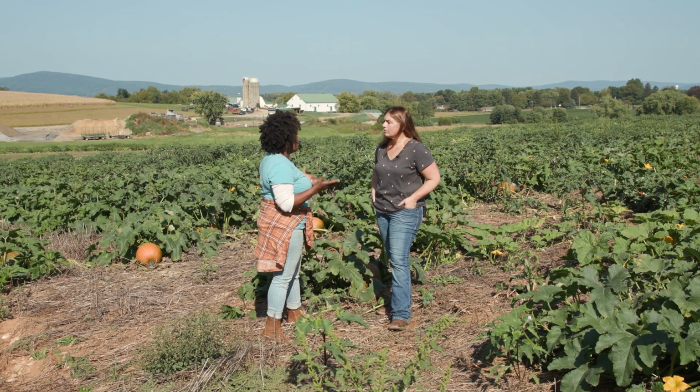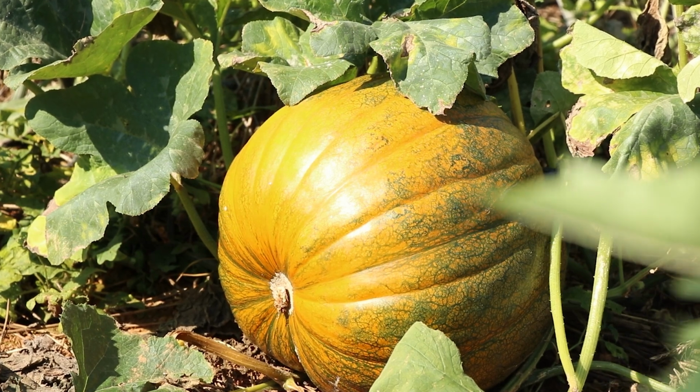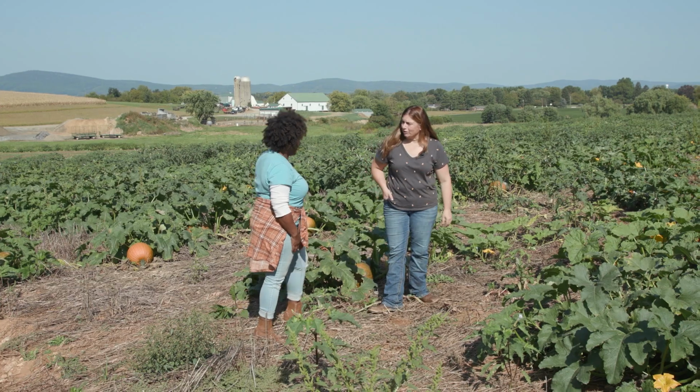How do you know a pumpkin's ready to be picked? So it normally takes between that 90 and 110 days for them to reach full maturity, but you'll start to see the colors turn, they'll start to become orange. The leaves will start to die and get brown around the edges. Okay, and how do you pick a pumpkin? Well, let's go down here and I'll show you. We have some nice ones.